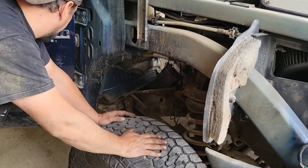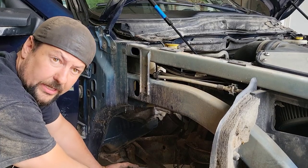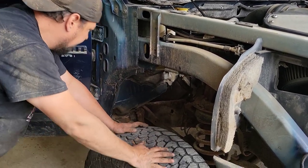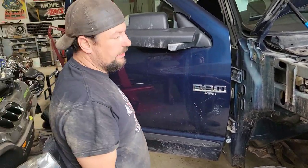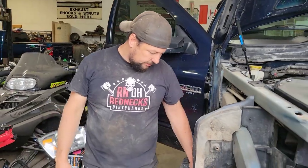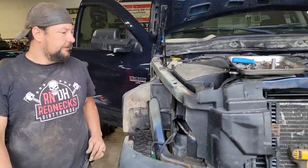So now we just gotta do the same thing to the other side, and then we'll just pull it out. We'll wash what we can, front and back. Then we'll bring her back in, peel the doors off, disconnect the battery, and we'll go to town on the rockers and cab corners.